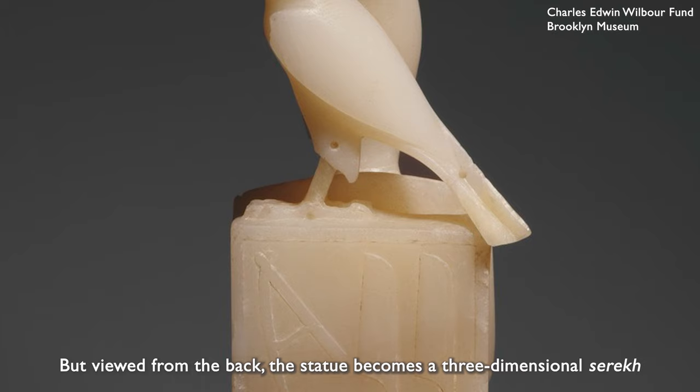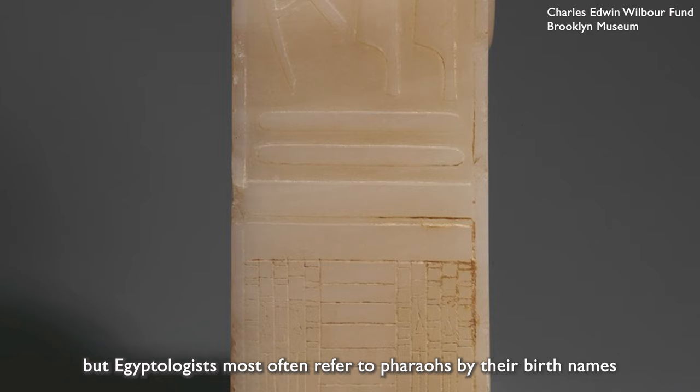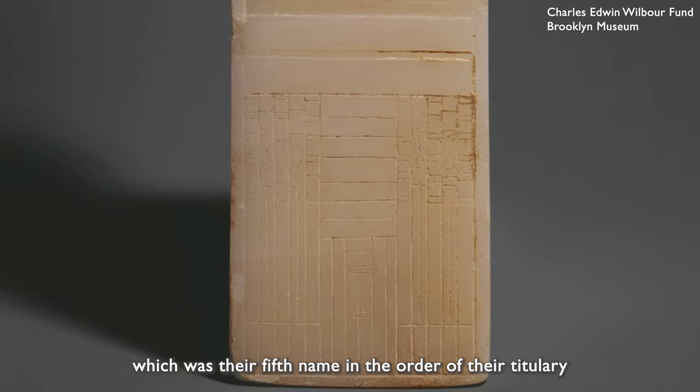name, the Horus name. Egyptian kings generally had five names, but Egyptologists most often refer to pharaohs by their birth names, which was their fifth name in the order of their royal titulary.